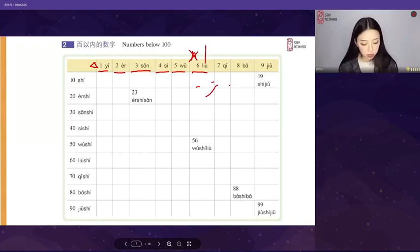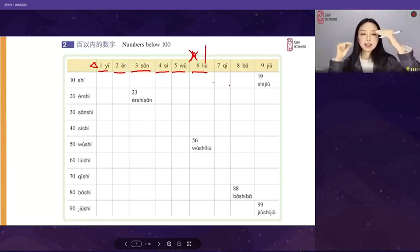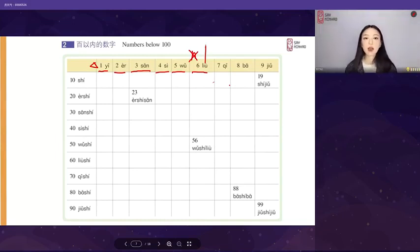Next one is qi, 7. 7 in Chinese gesture looks like this. Qi, read after me, qi. Next, 8 is ba. Next one, 九 is 9. The gesture looks like this. 九, 九. Okay, this is from 1 to 10.